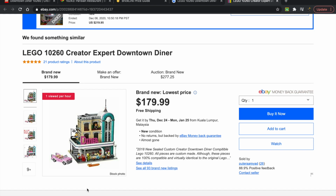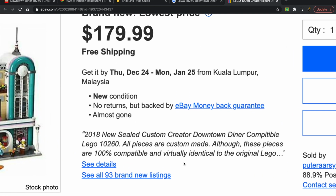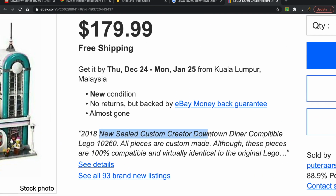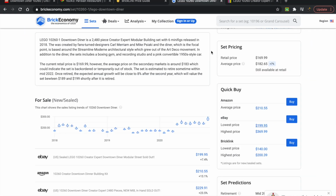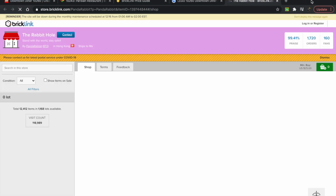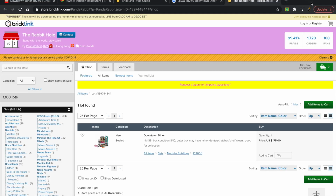Now, unfortunately, this is not actual Lego. As you can see here, it's custom diner compatible. So they're virtually identical. I'm not too happy that they linked that on this website. I wonder on Bricklink what the cheapest price is. This comes from Hong Kong, and that's $175. So it looks like that price has also gone up.